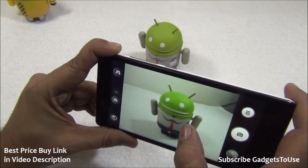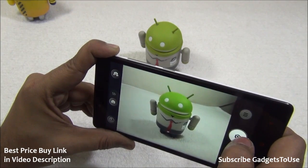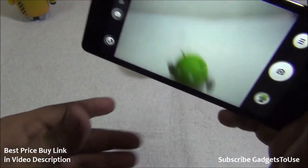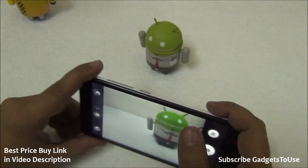The autofocus on the device is also working pretty well. It is doing the autofocus pretty quickly. Let me just take this photo again without the artificial light. Let me just turn off these lights over there, and we will take this photo again.